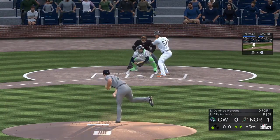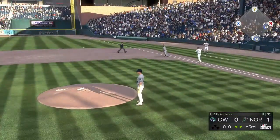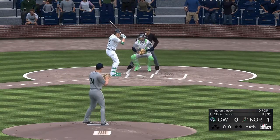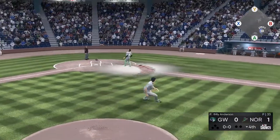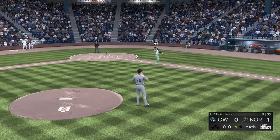In now, Domingo Marquez, as he puts it on the ground to third, and they'll escape danger here after the two-out triple. Standing in now, Tristan Casas. Popped up. Cooley is under it, looks it into his glove, and there's one gone.